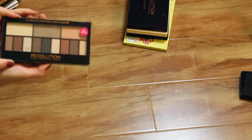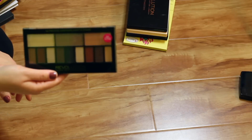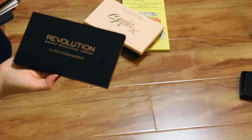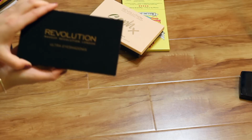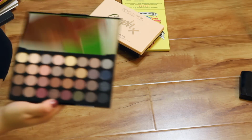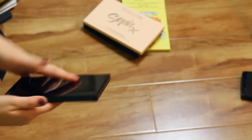The Makeup Revolution, I definitely am keeping this one. I haven't even opened this yet, but I heard that these palettes are so good. I have some more of the Revolution makeup, or Makeup Revolution. I don't know which one comes first, but this is the Ultra Eyeshadow. And there's a lot of shades in here. There's like 32. It is very pretty, so I'm keeping that.